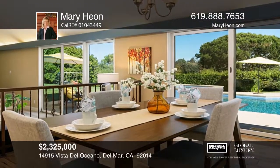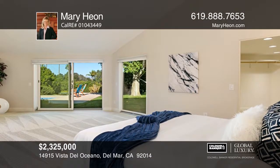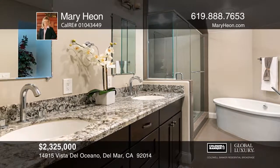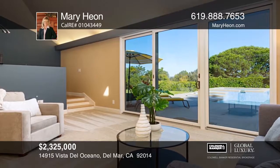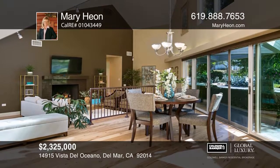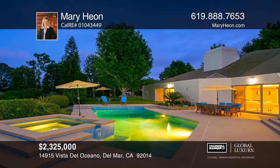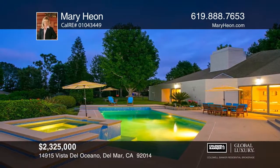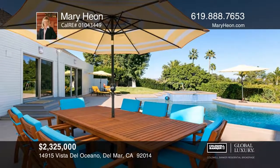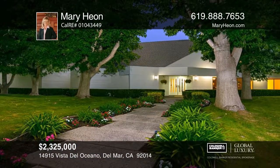This one-of-a-kind Rancho Del Mar custom home is situated on over an acre of pure bliss. Enjoy the ultimate in privacy in this gorgeous home that lives like a single level. Custom features include beautiful hardwood flooring, a large family room, and a spacious great room with custom hearth, a gourmet kitchen with ample cabinetry, and stainless steel appliances. Outside is a beautiful oasis with a sparkling pool, lush garden, and sprawling lawns. The setting is spectacular, with Pacific breezes and panoramic views, and it's close to beaches, shopping, and restaurants too. See it in person with Mary Heon.